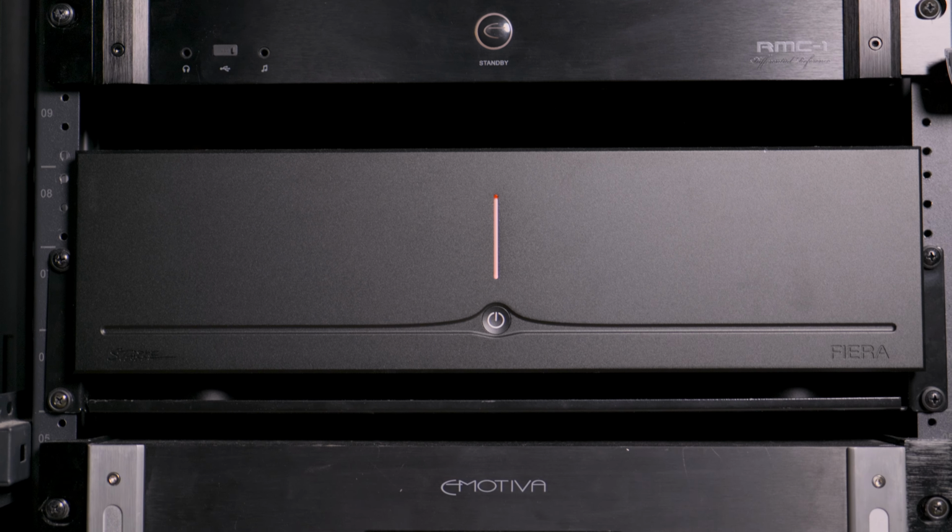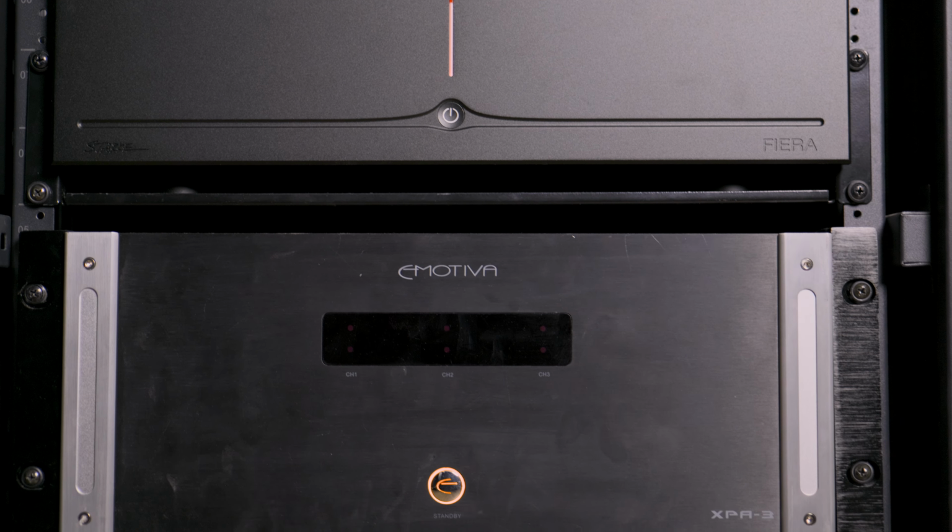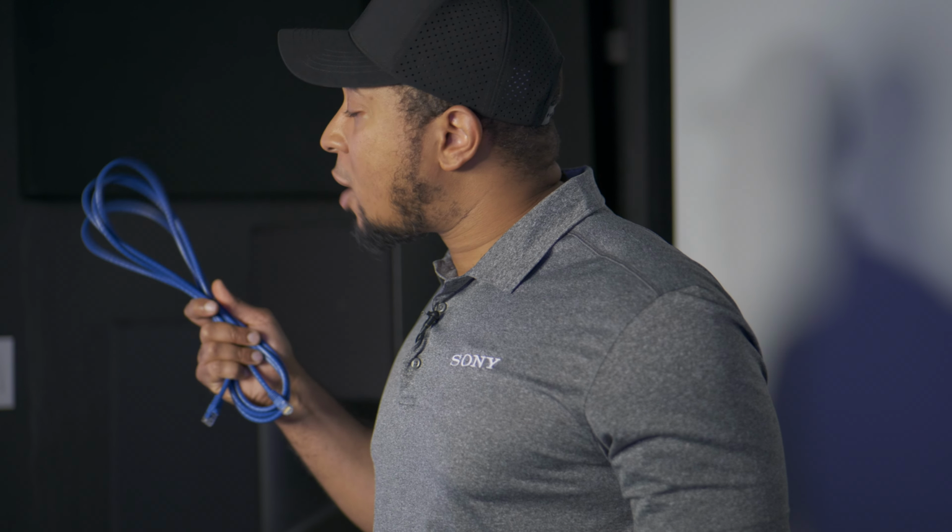For audio, I've been using some cheap XLR cables that I got from Amazon, going from my 2 amplifiers, an Emotiva XPA3 Gen 2 and a Stark Sound Fiera 8 8-channel amplifier. But I've got some high-end Brigi XLR cables that I'm going to be swapping out for all of my current XLR cables.